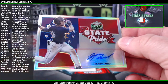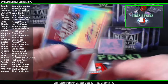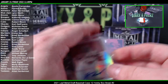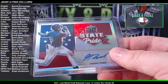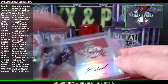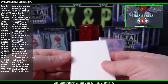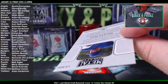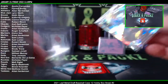State Pride of Harry Ford. Nice. Harry Ford. I think he's a Mariners. Is he in the Mariners? Pretty sure he's a Mariners. Harry Ford. State Pride Auto is going to the Mariners, and that is Glenn. Nice hit, Glenn. And then we have Wilman Diaz, Crystal, not numbered for the Dodgers. Dodgers, Nicholas. Nice hit, Nick.